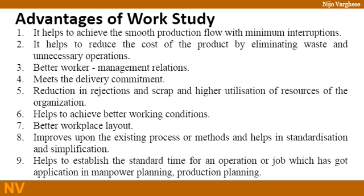Now let's look into the advantages of work study, or what are the benefits if you're doing work study properly. So first of all, it helps to achieve the smooth production flow with minimum interruptions. That means the production will not have any interruptions, and we can have continuous production. Continuous operations can be achieved if you are doing a proper work study. As well as it helps to reduce the cost of product by eliminating waste and unnecessary operations. As I have mentioned earlier, it contributes to the profit, as it starts saving if you're doing proper work study. So definitely it will help to reduce the cost of product by eliminating wastage of time, wastage of other items, as well as unnecessary operations.